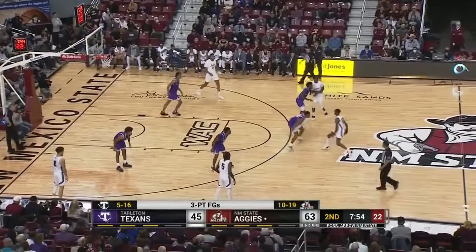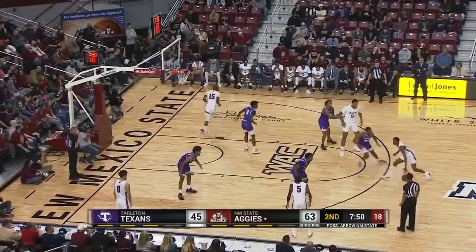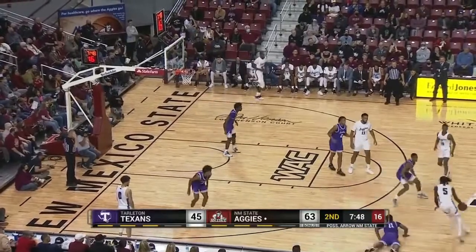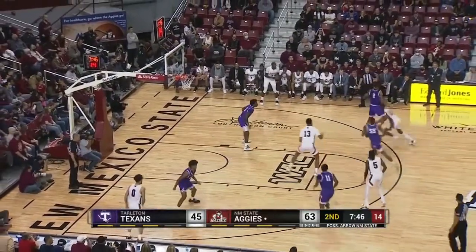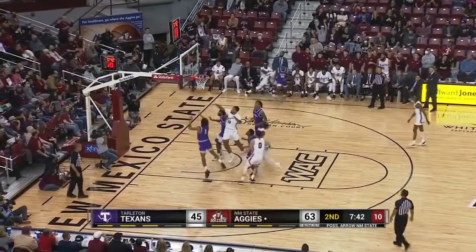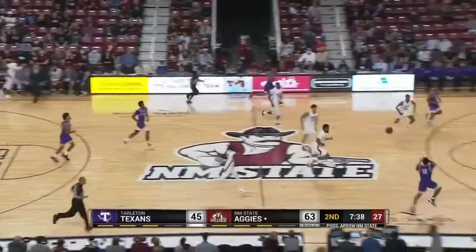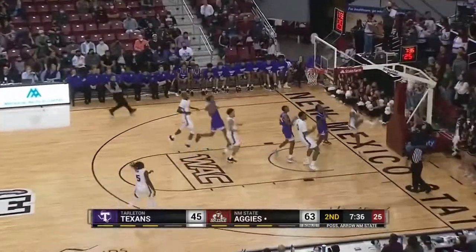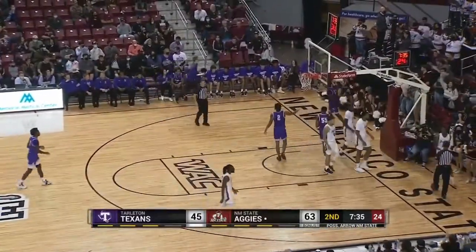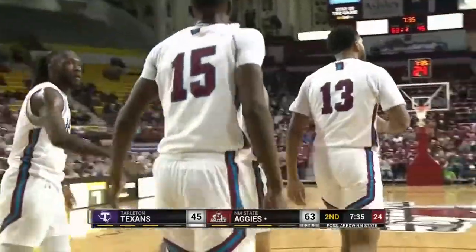Rice running the point here for the Aggies. Aggies are shooting 60% from the field in half two. Tarleton at 29% in the half. Rice gets Hicks in the air. Peake again. A little too heavy on that one. Peake's in double figures for the second straight game. Rice sends it towards the student section. And that'll send us to break.